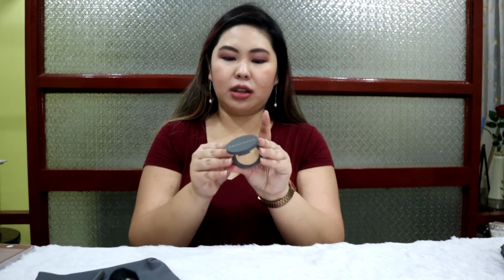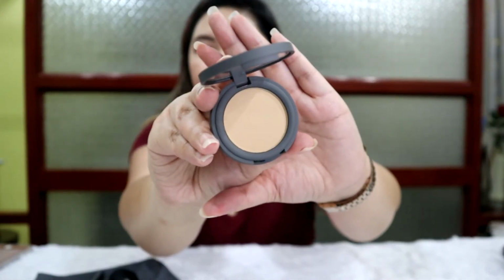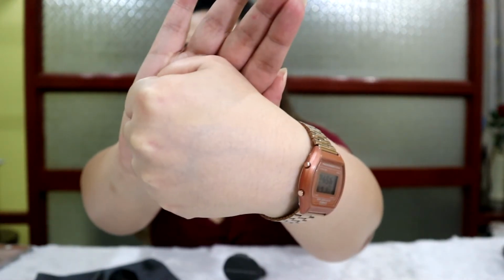So, ayan na guys. This is one of the most exciting parts of the videos that I do. Let's swatch everything. This is the foundation. SPF 15 foundation powder in light medium. So, this one is 239 pesos. So far, okay siya. So it blends with my skin well. Halos hindi nyo man makikita, guys.